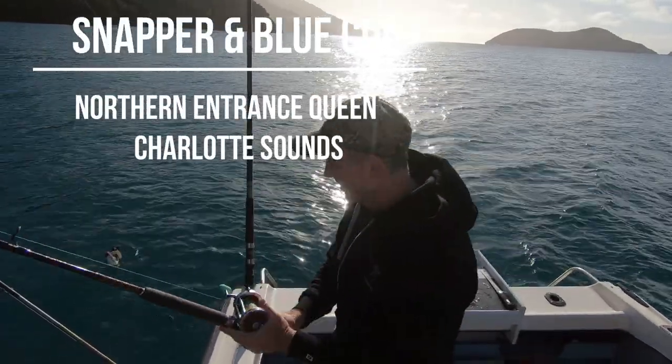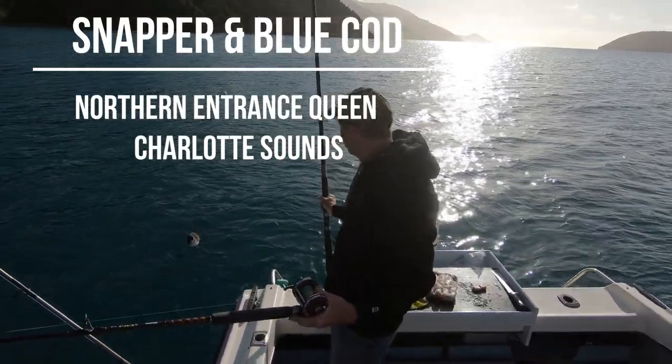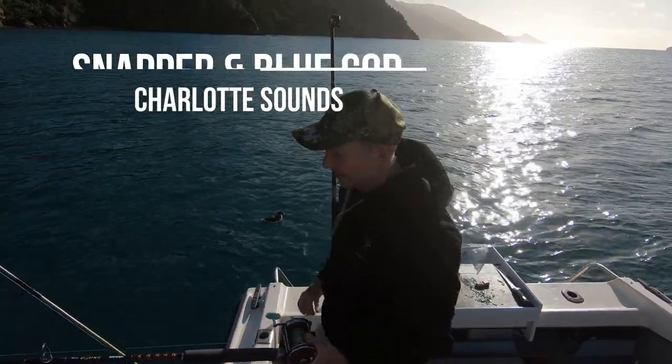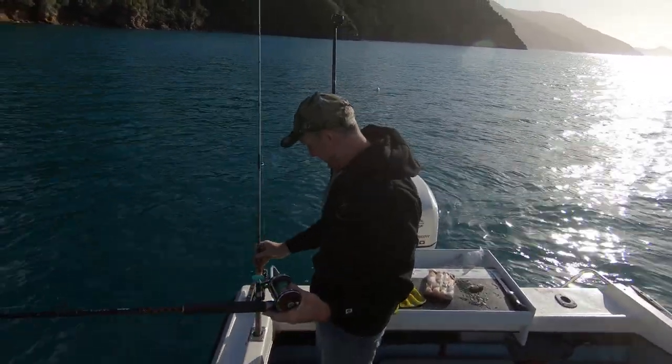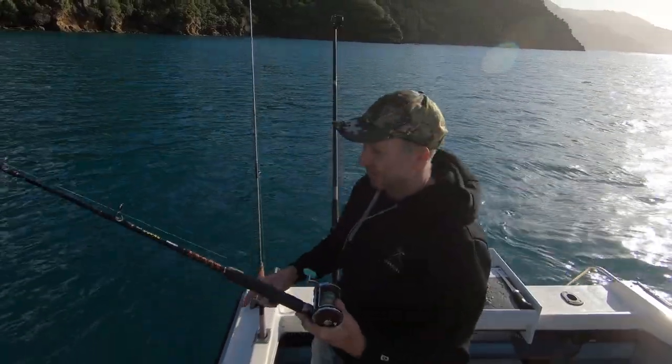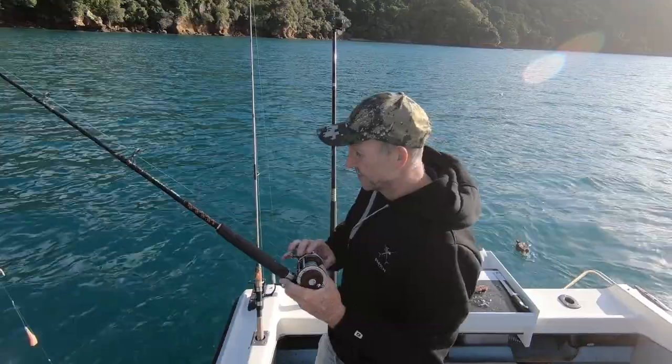Righto, guys, in a little cod spot. Going to see if we can catch a couple of cod. I've just got a little wee orange jig bouncing around on there, and a couple of hooks with some bait. See if we can catch a couple of cod and then hopefully move over to a snapper spot. But see how we go here for a bit.